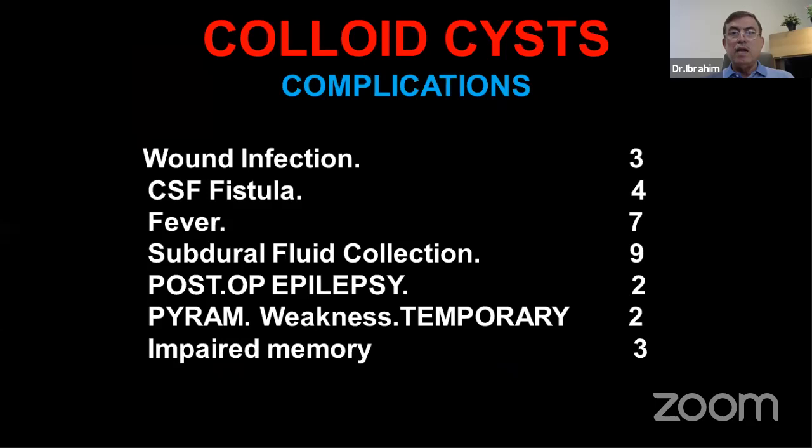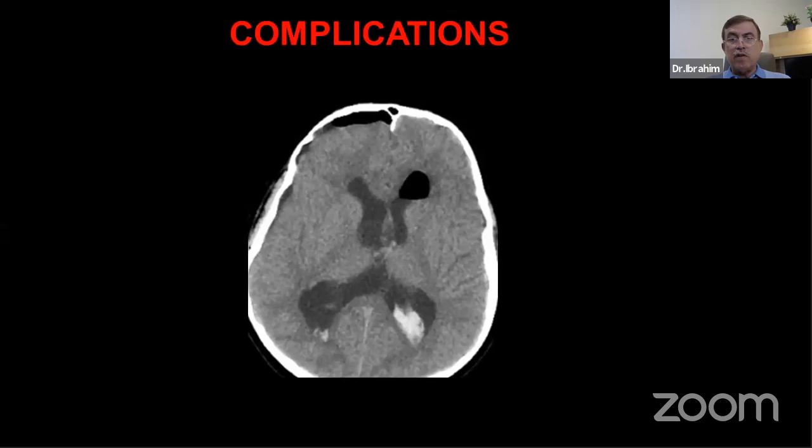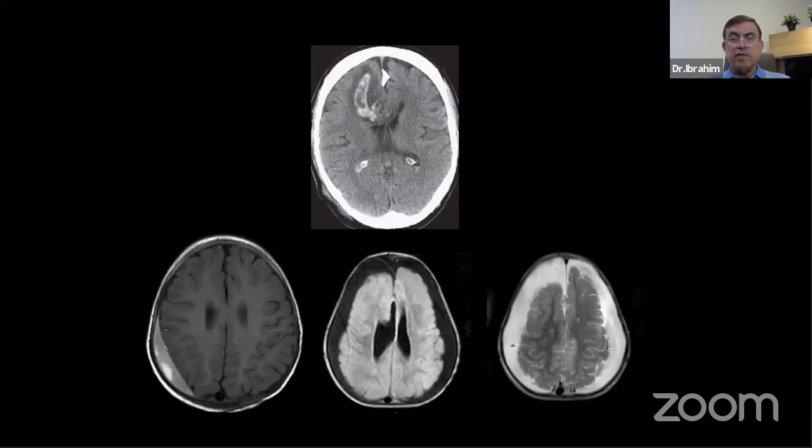Complications, we have all the complications that you can think of in this kind of surgery. Wound infections, CSF fistula, fever, subdural fluid collection, epilepsy, some pyramidal weakness or transient weakness. Remember that the genu of the internal capsule is just 1 millimeter from the foramen of Monro. And impaired memory in 3, some hemorrhage in the occipital horn, some of the complications of the transcallosal approach, some venous complications, subdural hygroma, unilateral and bilateral, and subgaleal collection.